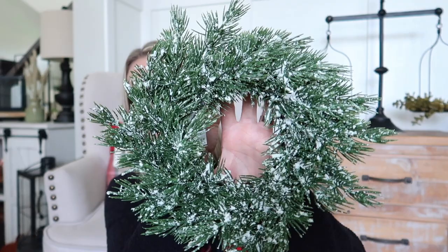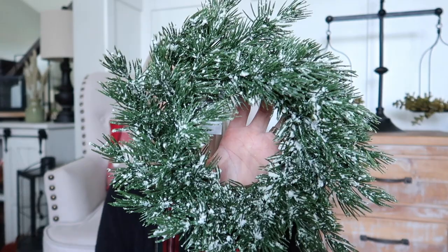So yeah, I'm looking forward to using that. I think it would be really fun on a mantle or just even a side table, your hearth, lots of different options with this. And then this is the mini wreath that I picked up. I believe this was a new one that they had come out, but I just like the style of greenery and the flocked snowy look that it has.